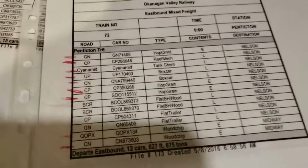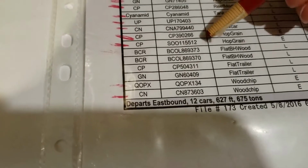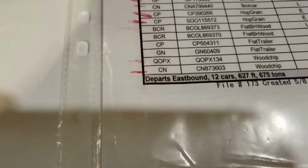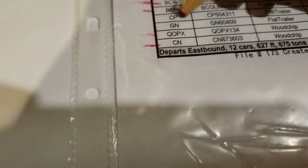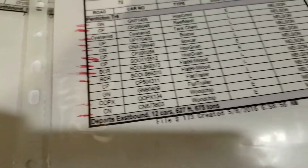Okay, so I've been marking off the cars I've been picking up. I marked off the two wood chip cars here, and I marked off the reefer, which is here. We just picked up these two here, the two bulkhead flats. So all we've got left to get is the two piggyback cars. Next up is the switching of the industries.